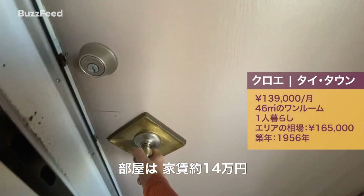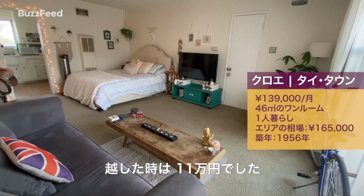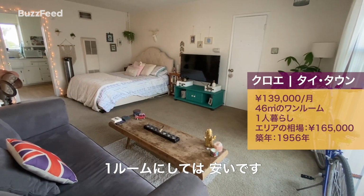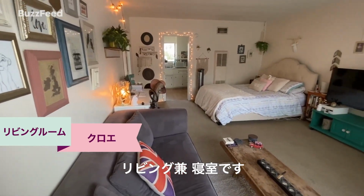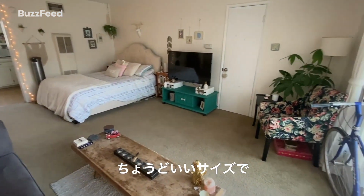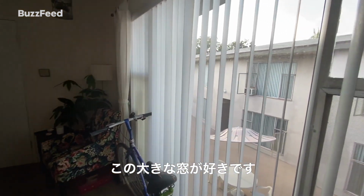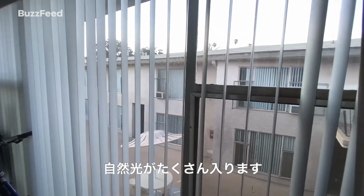So I pay around $1,300 a month. When I moved in, I was actually paying $1,050 a month, which is insanely cheap for a studio, and it's not a bad size studio. So this is my living room and bedroom, since this is a studio. I think it's a fairly good size, and I do love the fact that we have a giant window that lets in so much natural light.